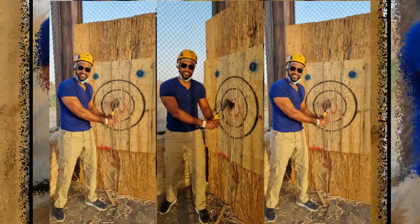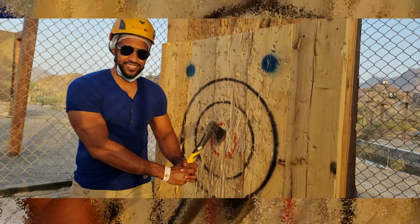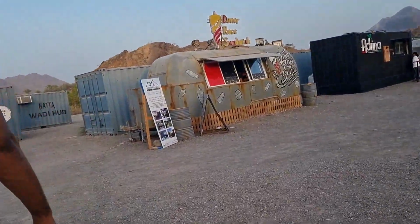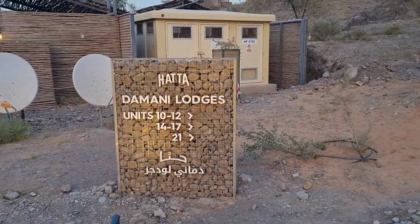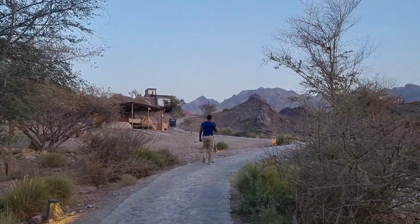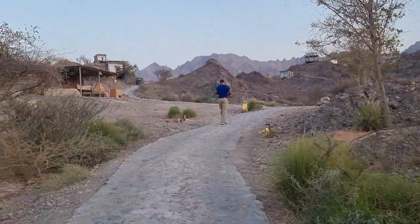But we have worked up an appetite, so we're going to check out the food that they have on site before heading back to our lodge. It's a sandwich shop. So now we are headed back to our lodge on a hill so that we can wait for our food. Shall we? Enjoy these views.